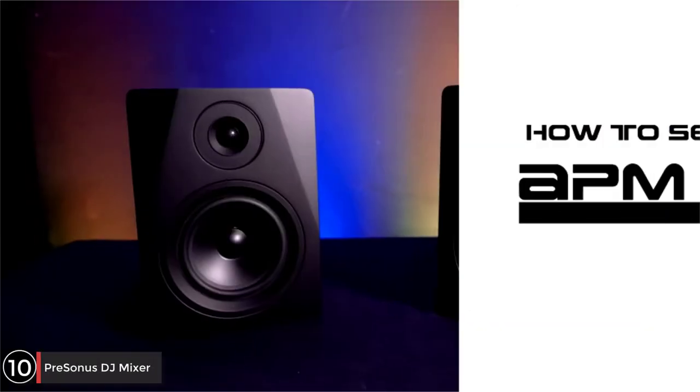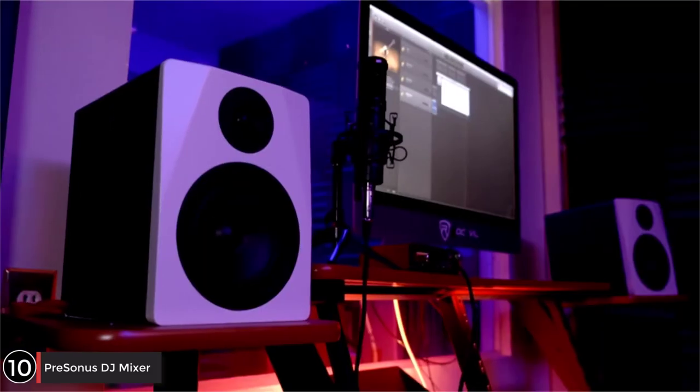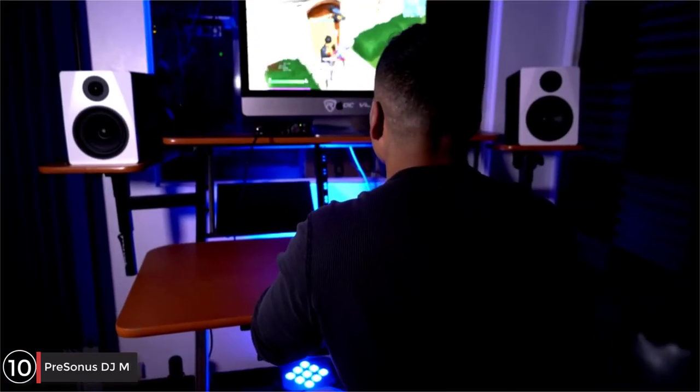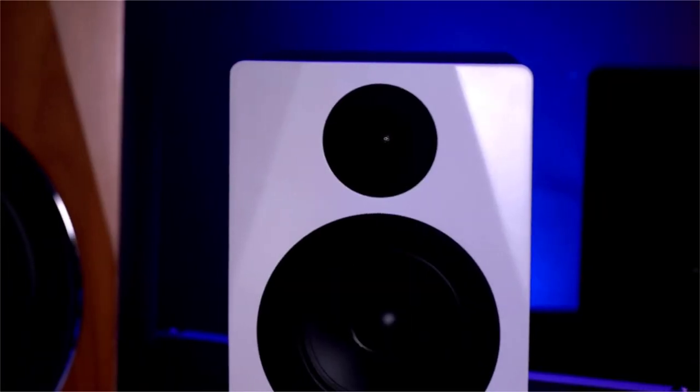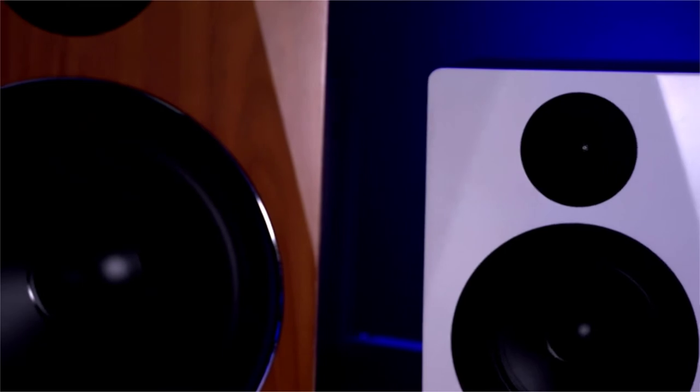Hey guys, Perry from Rockville here, and today I'm going to teach you how to set up your APM speakers. These are the perfect speakers to use for any studio setup, computer setup, and much more. Now these speakers come in three different colors: the painted black, which I have right here, the painted white, and the classic wood vinyl finish.